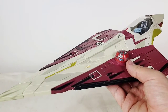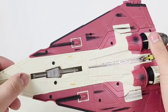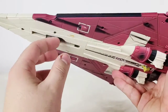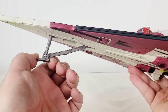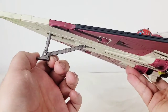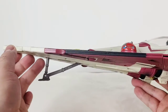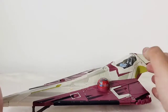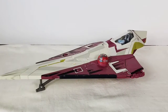Now for the gimmicks on this vehicle. There is a landing gear, but watch how it comes out. I just think it's really cool the way they engineered this. I don't know why, but the way that moves on the hinges is just really satisfying, and it looks very realistic the way it comes out. And you can just rest it on the ground like this, and I think that looks pretty cool.